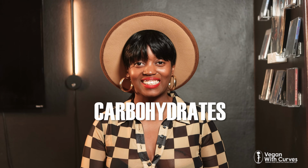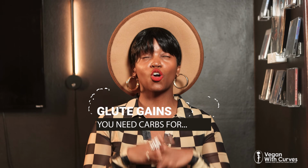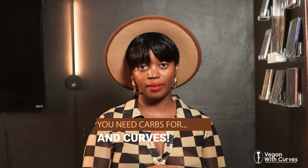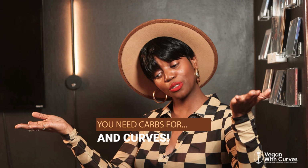The fourth food on the list is the humble spud, aka the potato. This root vegetable, child, is a curvy girl staple. It's the definition of what I like to call curvy carbohydrates. I just made that term up. But seriously, carbs are crucial for glute gains, okay? And potatoes meet these crucial needs quite easily. They are affordable, they are accessible, they are versatile. Like, I just love potatoes, okay?